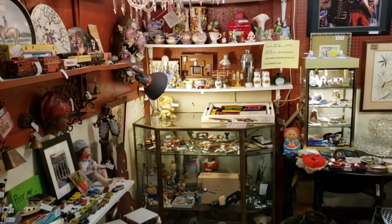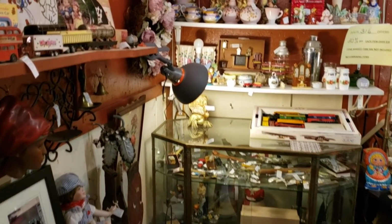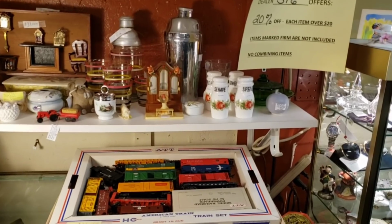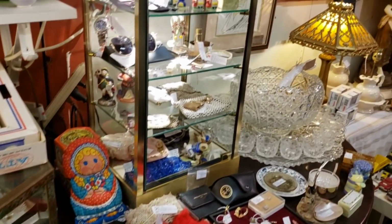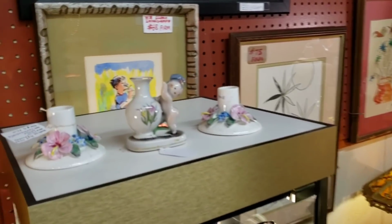You guys, there was so much to see, and there were 3 different buildings. I did not expect it to be that big from the exterior, but it was. There were a good number of vendors, too, that were having sales, so of course that is always a plus, whether you're a collector or you're a reseller, or you're like me, you're a little bit of both.